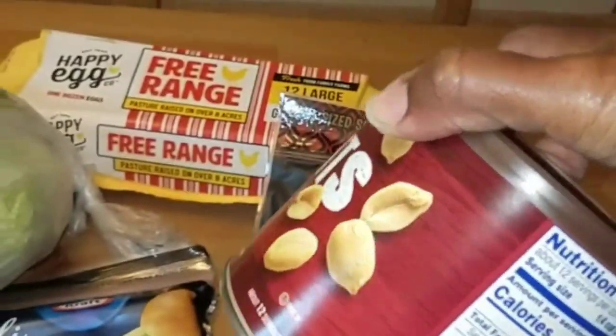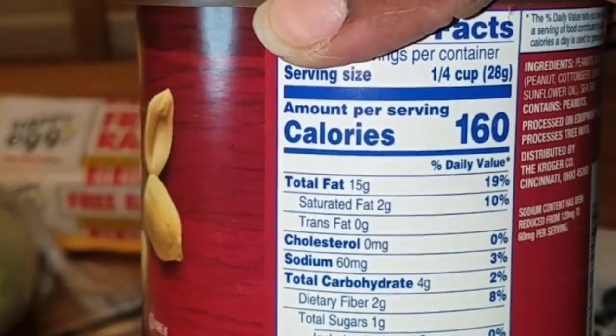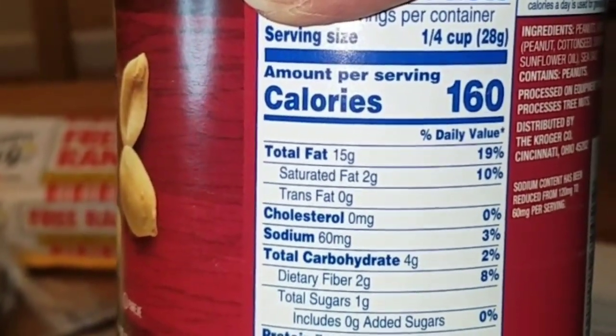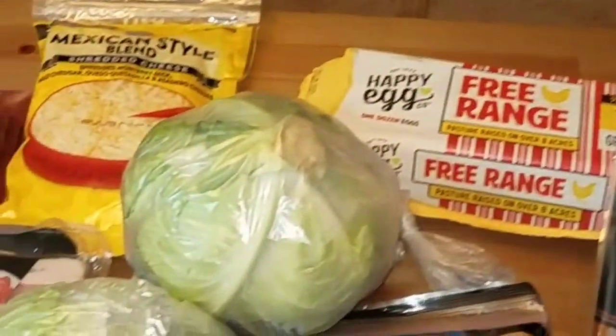I got some lightly salted peanuts, which you have to be careful with because they do have some carbs. But these particular ones only have 2 grams of net carbs per 1/4 cup. And I figured that out because I took the total carbs and I subtracted the dietary fiber.